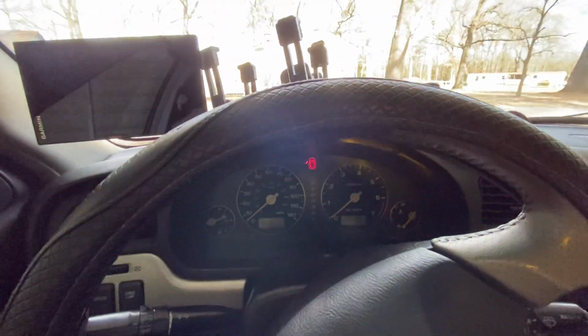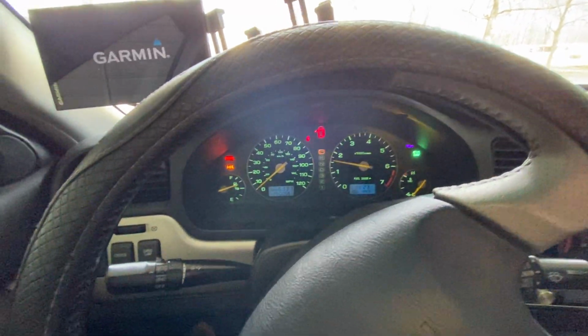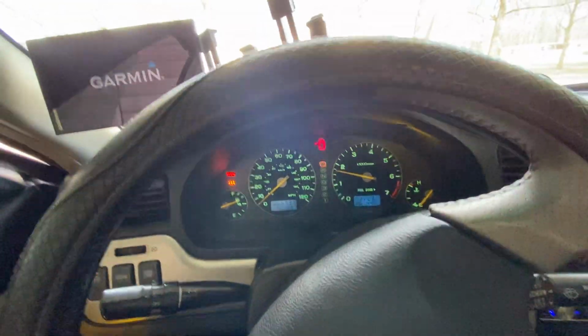Okay, let's hop in here. Now she's been sitting since we got her back. You want to see that right there? Whoa. Door's open. I know, modern, huh?